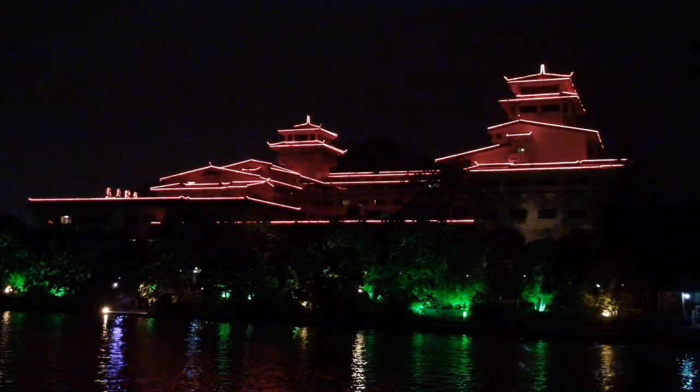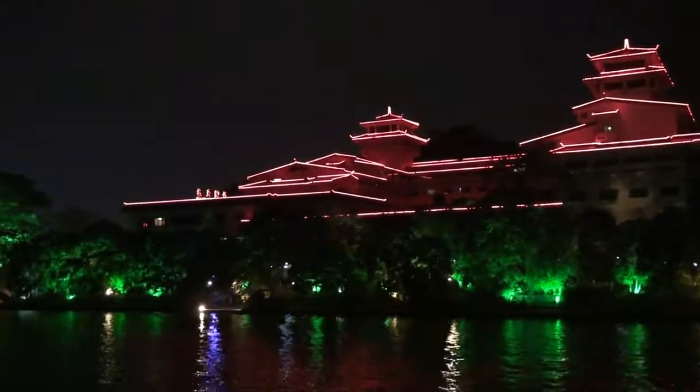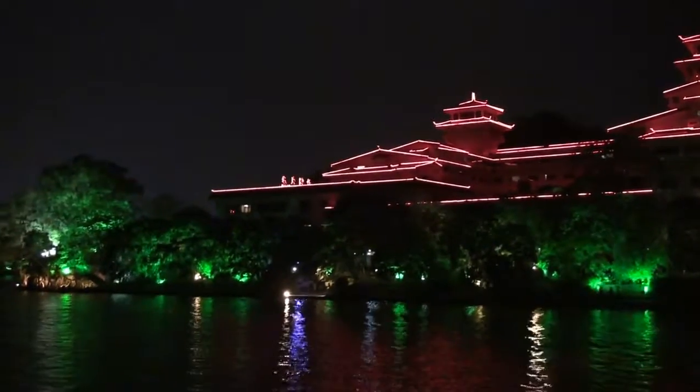Later that day, we flew north to the city of Guilin. This is located on the Li River, and we stayed at the Park Hotel. The Park Hotel is located on a small lake, which, as you can see, is well lit at night.